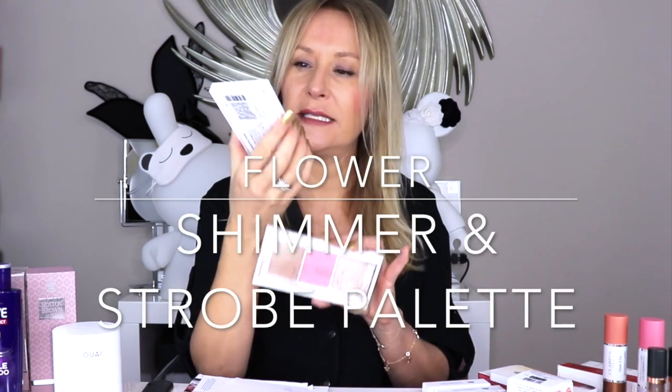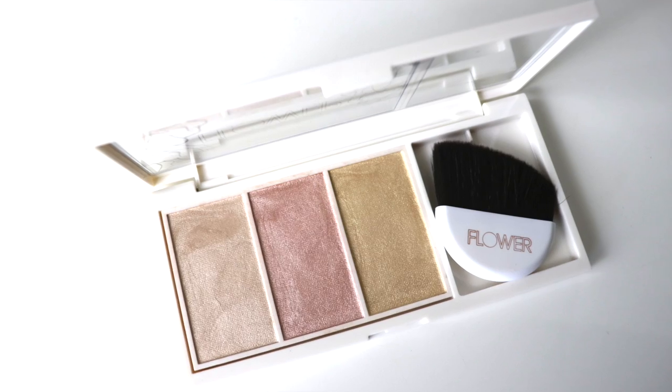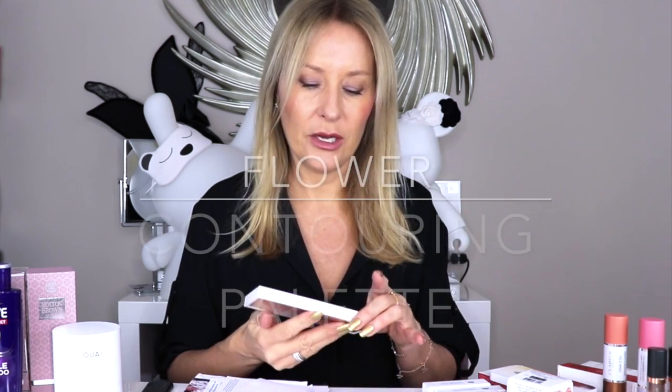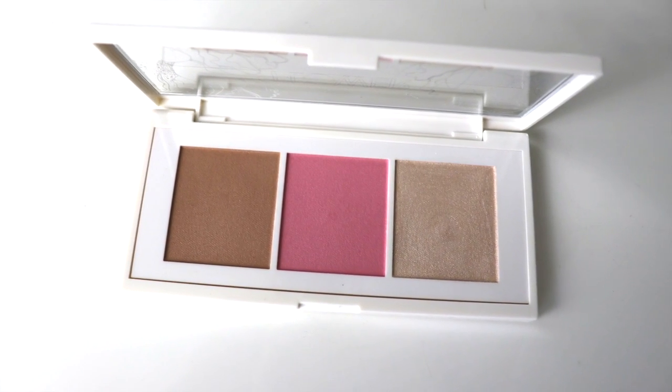That one is the Flower Shimmer and Strobe Highlighting Palette, and I'll take pics of them anyway. And this is the Flower Contouring Palette, and what it's got in it is a contouring shade, a pop shade and a highlighting shade, and this one has 3 cream soft focus shimmer. I mean, it's very grown up. Even though it's available from Superdrug and it's reasonably priced, they're really nicely grown up products.